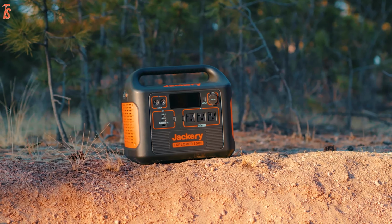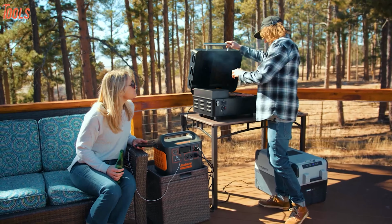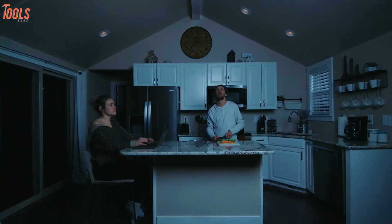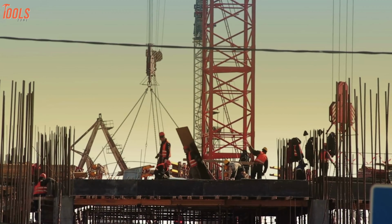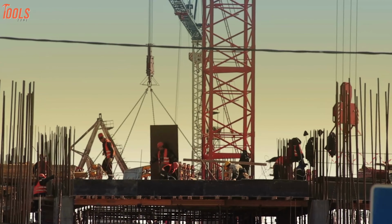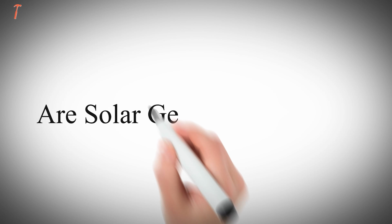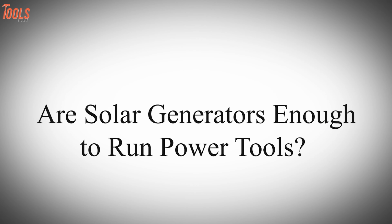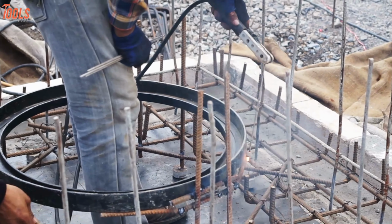Using solar generators to run a variety of products for home, office, shop, or DIY projects can be tempting, especially when there's an issue with the power source or lack of power altogether. But what about the job site? Would it be possible to create an off-the-grid job site? Well, this leads to today's discussion. Are solar generators enough to run power tools? So, without further ado, let's start a discussion of today's topic.